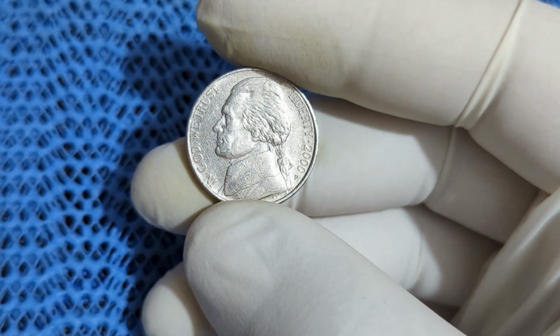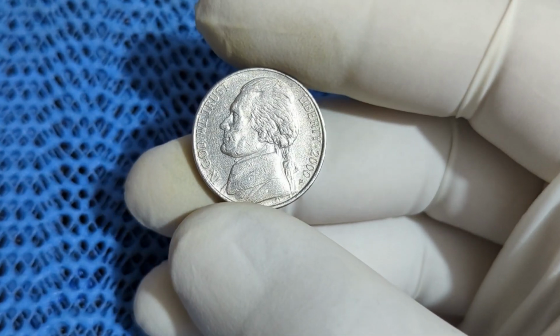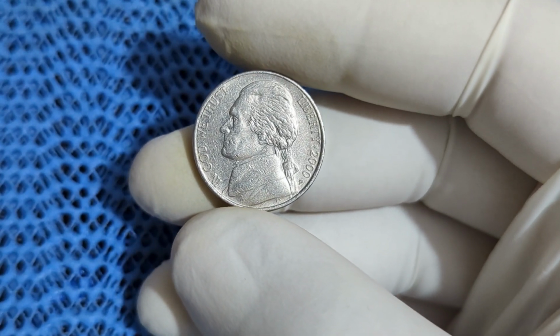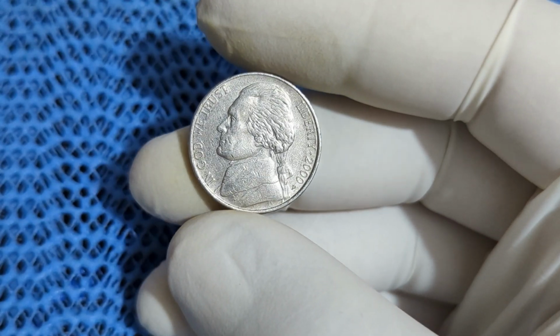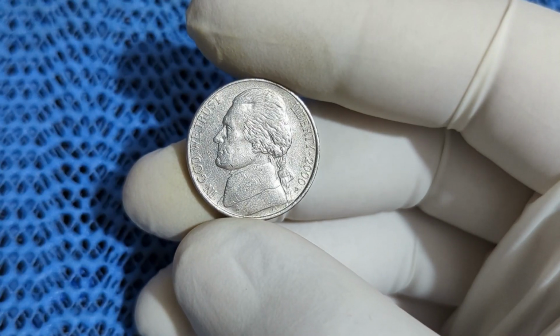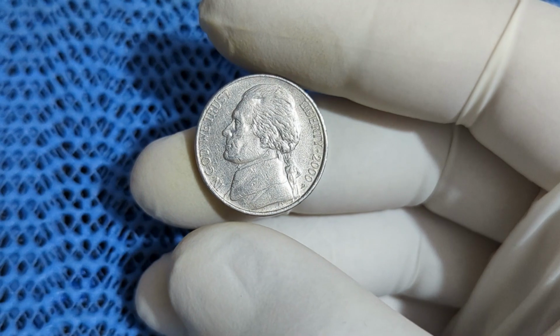Consider professional third-party grading if you believe your coin is uncirculated or above average. This certification protects your investment and can enhance resale value. Shop from reputable dealers or trusted auction platforms to avoid counterfeit or altered coins. Remember that for most circulated coins, the value rarely exceeds face value, so focus on condition to determine true worth.